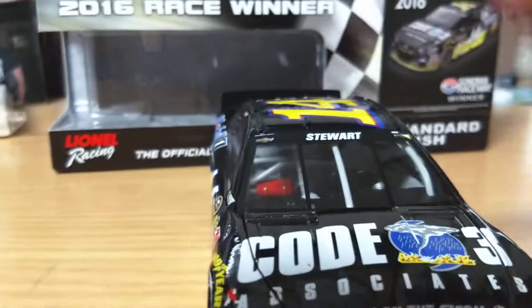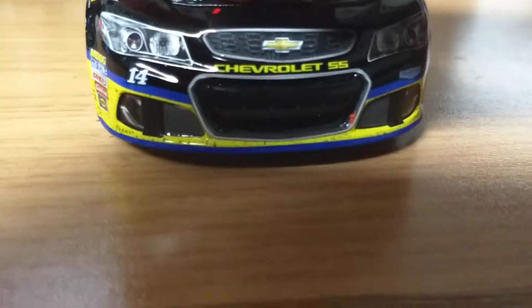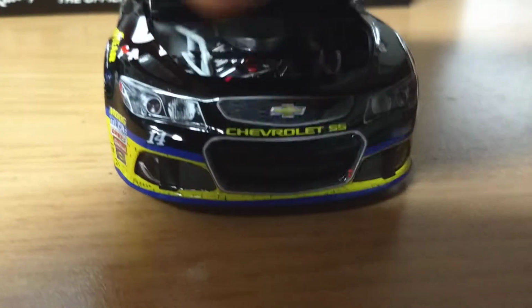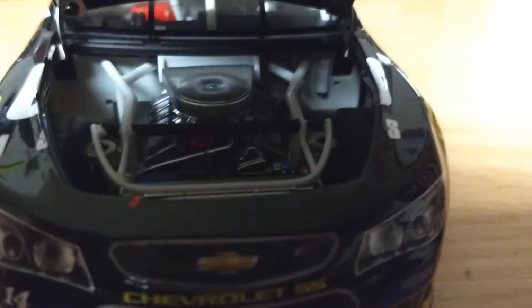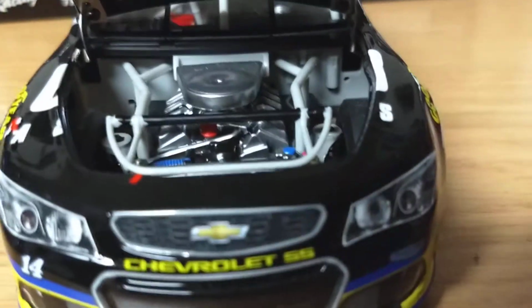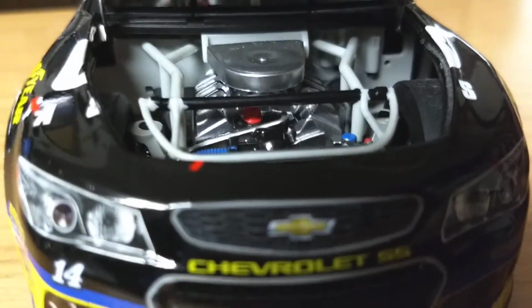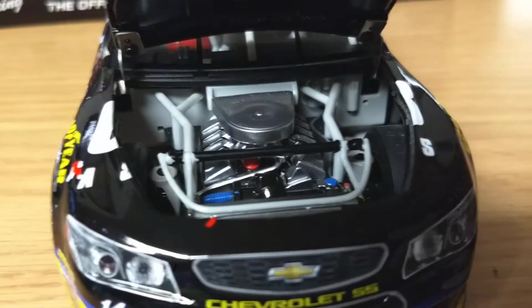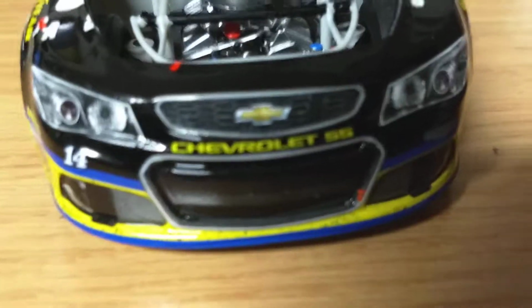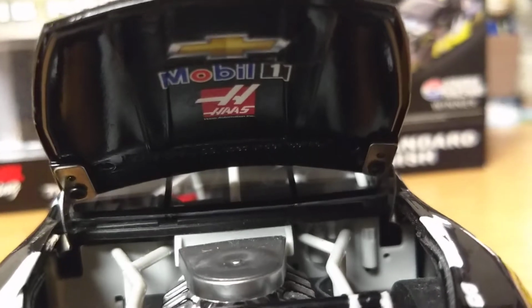So yeah, let's look under the hood here. I struggle with these hoods, guys. Kind of a pain in the butt sometimes. Okay, underneath the hood you see the engine detail. Not the best quality, but honestly, I see a lot of people complaining, but how many people actually have the hood open when they're sitting there and go stare at the engine all the time? For the price we pay, I think it's pretty good quality. It's not as good as it used to be, but I'm fine with it. Underneath the hood you see Chevy, Mobil 1, Haas Automation.